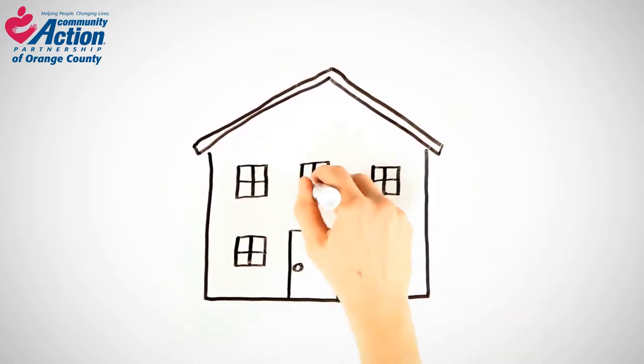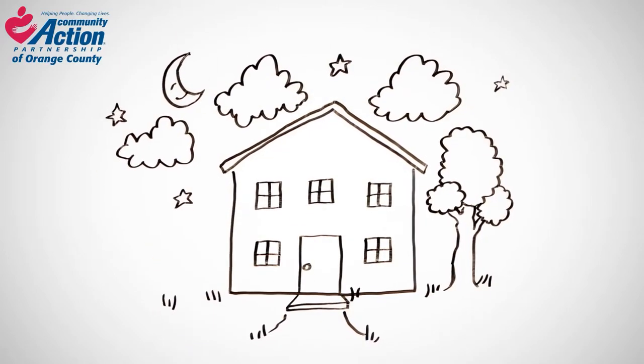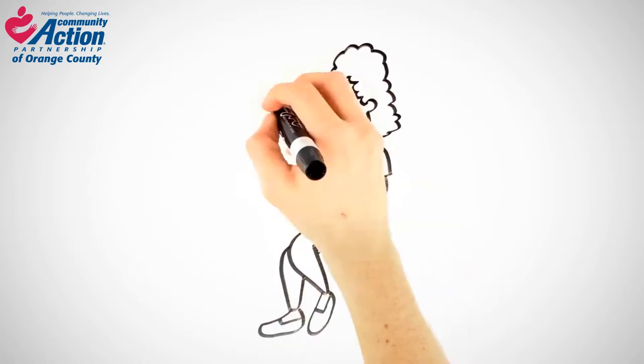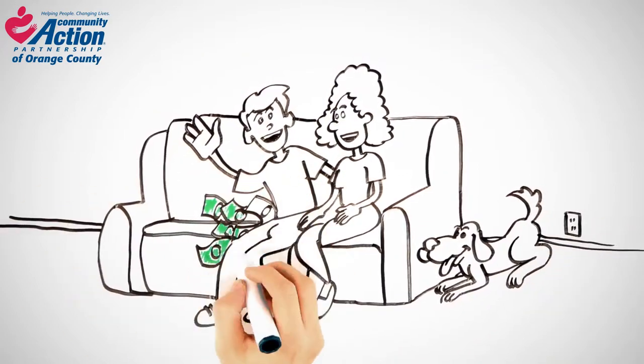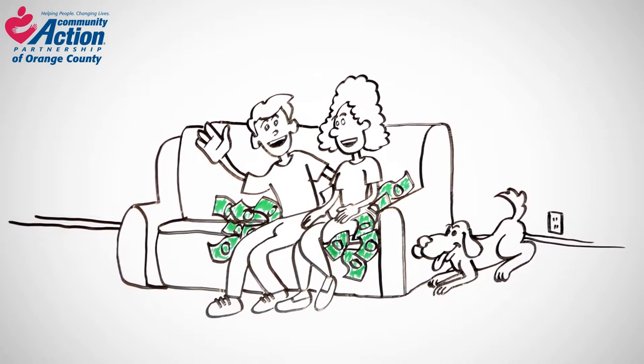Did you know your house uses energy throughout the day and night? When you're awake and when you're sleeping? That's why homeowners and renters across the country are looking for surefire ways to reduce their energy bills. The good news is a few simple steps can make a big difference. You can keep more money in your pockets and make your home more comfortable and efficient.